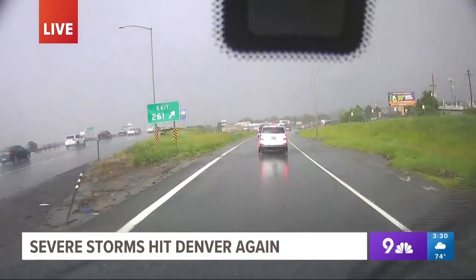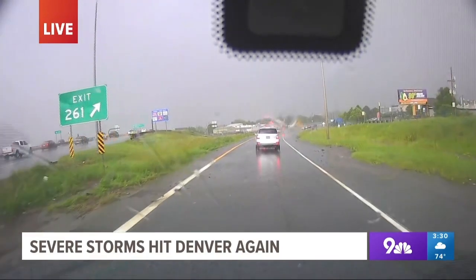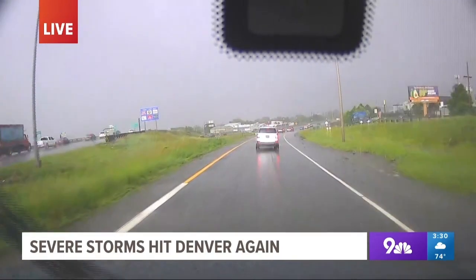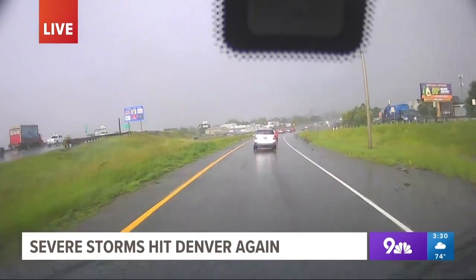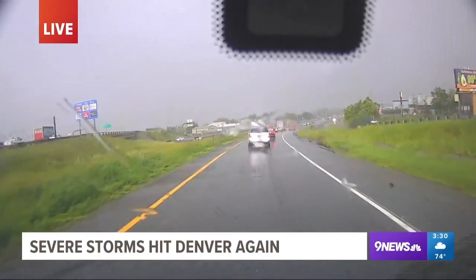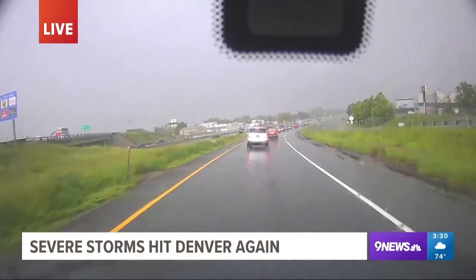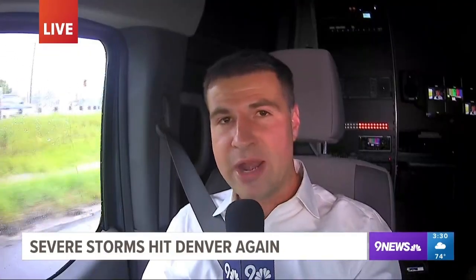You got water all over the place. This has been an unusual spring, to say the least, and look at the side of the road there, folks. It's basically any sort of downhill angle to things right now is just basically being turned into a running river, and that's a big part of the concern, of course, as well. So all sorts of hazards right now here, Kathy.